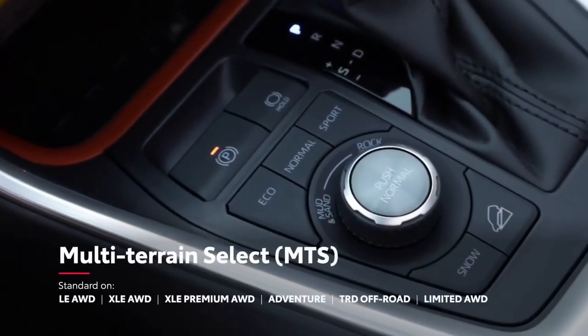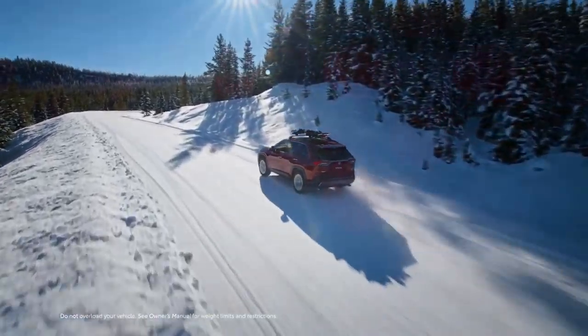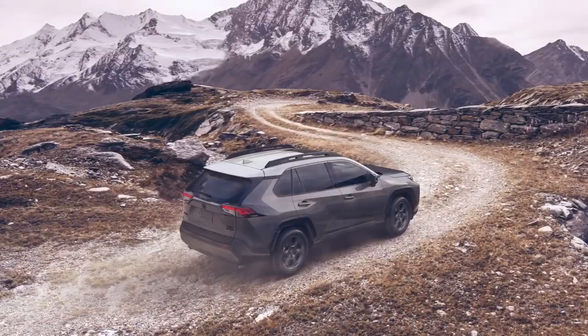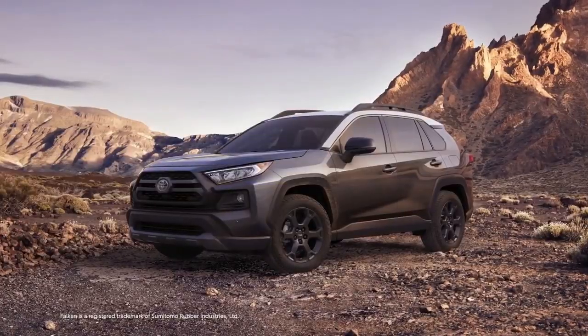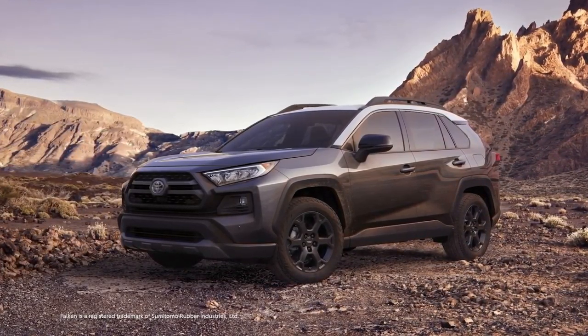Finally, all-wheel drive equipped gas models feature Toyota's Multi-Terrain Select system, which allows drivers to choose a preset that helps maximize traction in snow, sand, and other challenging environments. And to that end, the TRD Off-Road grade includes additional terrain-tackling goodies, like aggressive off-road-inspired tires developed by Falken specifically for RAV4, and a new for '21 TRD-stamped stainless steel front skid plate.